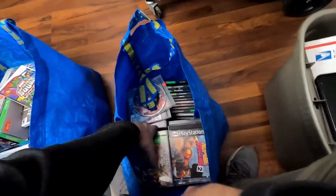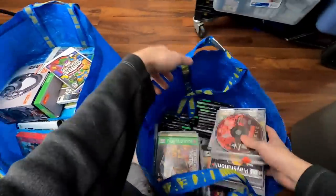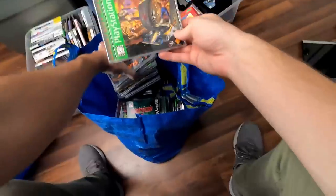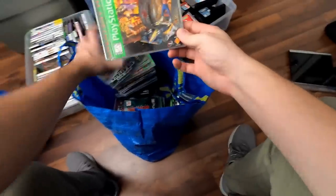Okay, and it looks like the rest of this bag may be PlayStation 1 games. I don't remember there being anything super groundbreaking in here, but I guess we will find out. I'm pretty much going to go through these and tell you guys what I do know about them, and then I'll look them up off camera and tell you guys if there are any surprises.